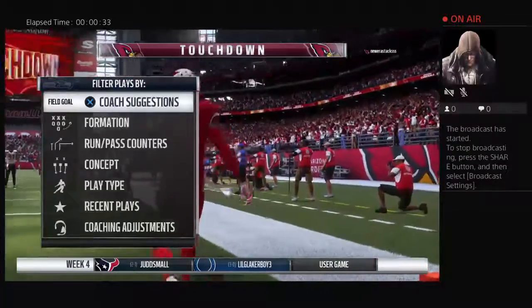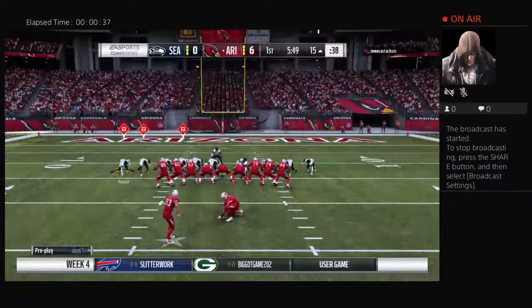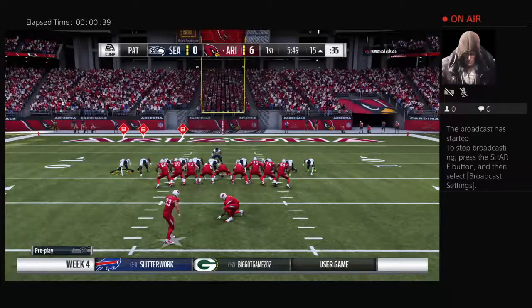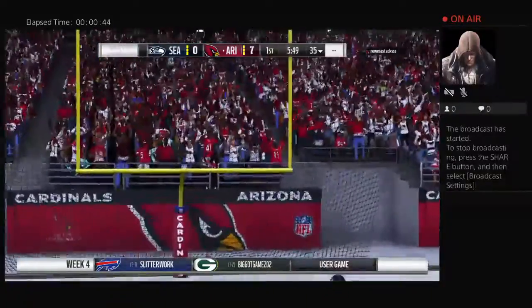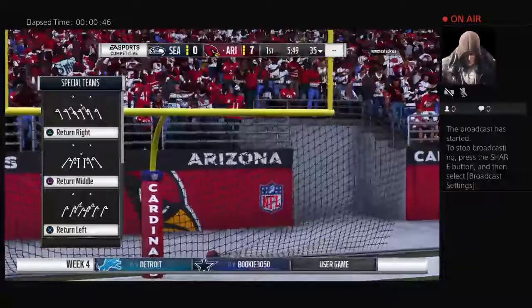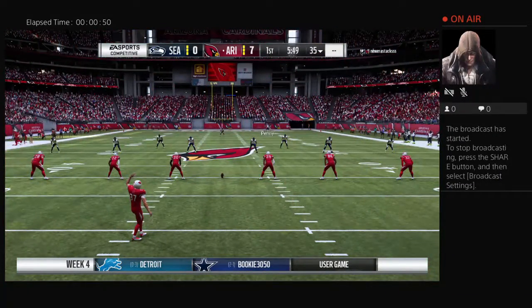Credit is due. How about that return? Great blocking, great vision, all the way down to the 2-yard line. The only person who has to be upset, the guy who didn't get it into the end zone. That far and no reward? Dawson able to connect on the extra point. And it's now a 7-0 game.